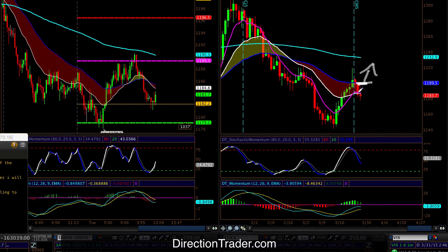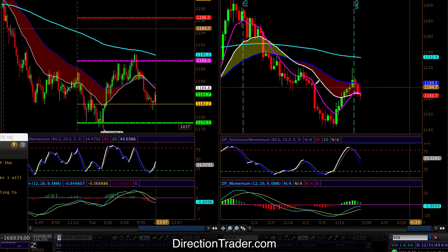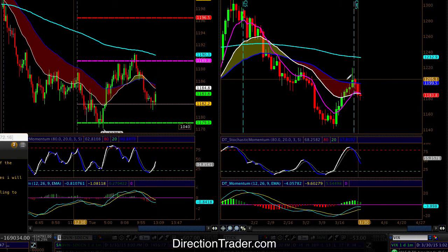Anything above there, I would look kind of to the long side. I would obviously want to pay attention to Thursday, where we had that big topping tail candle right there. But anything above yesterday's highs, I am going to go long. Anything below today's lows, just like crude, in the direction of the daily move, going to look short here. So pretty straightforward there on crude and gold. Actually, some decent opportunities, guys. So I'm very interested in the crude and gold markets if we can get them to go ahead and move.